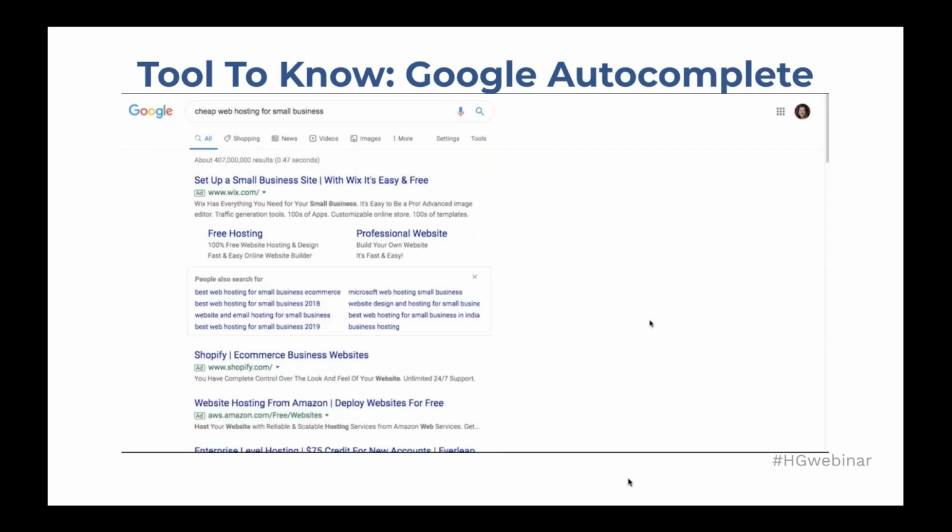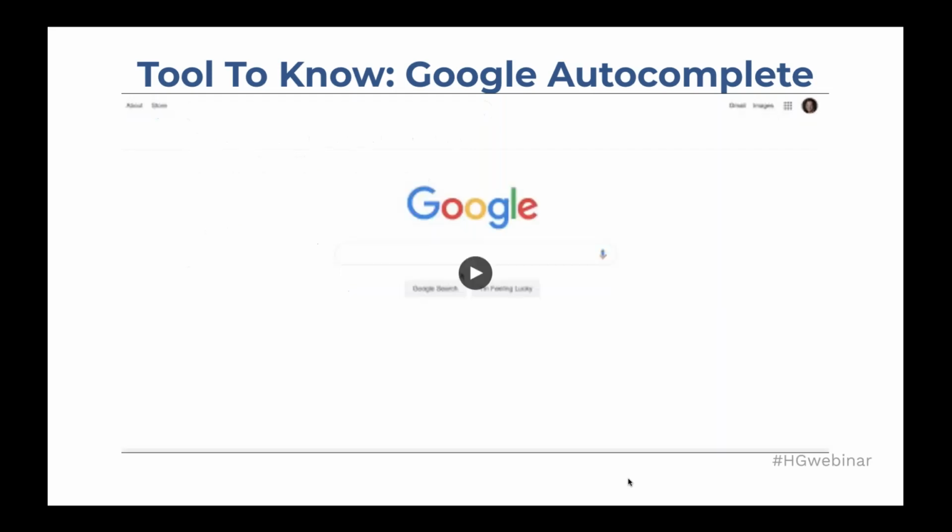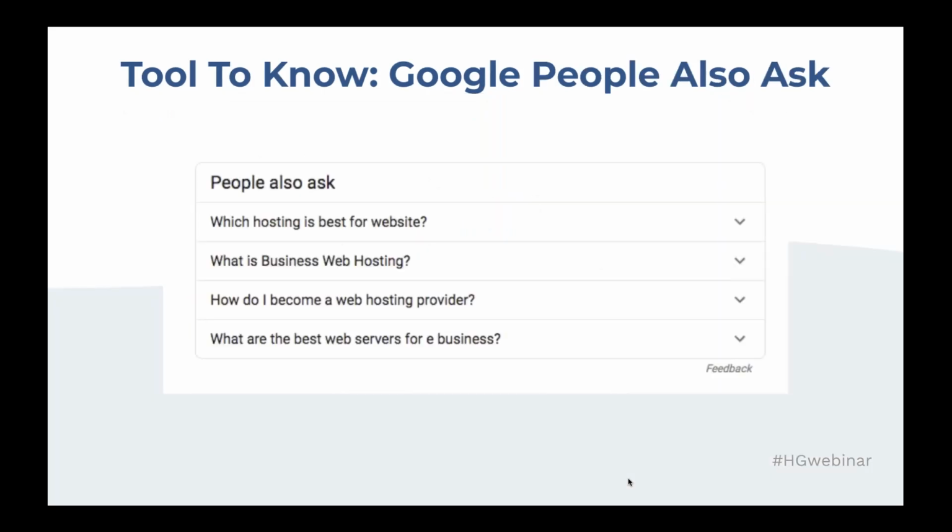Cool, so here are the different options that popped up. Also, you'll notice that this box pops up in the middle of the page. It's either labeled as people also search for or people also ask. These are additional related topics that I might want to consider for my website. So in just a few short minutes, we've completed some free keyword research, and now we've got a list started for my website.